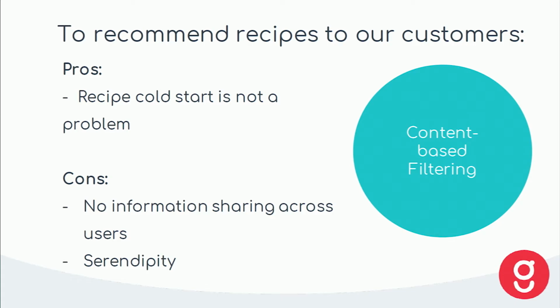So a big pro is that the cold start problem that we were just discussing is not going to be the case for recipes. We have the new recipe attributes. We can compare it to an old recipe. So it's going to be easy enough to recommend that. Whereas in collaborative filtering, if that recipe has never been ordered, we cannot recommend it for now.